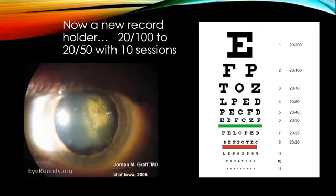nearsighted, and cataract surgery actually would benefit her because she could end up with a much smaller prescription with the lens put in, but she'd rather wanted to see what could happen. And so she went from the 20/100 line to 20/50 with 10 sessions. So she's still in the midst of the second 10, and we'll see. Her good eye at the time was 20/40, and it went to 20/25 in the 10 sessions.